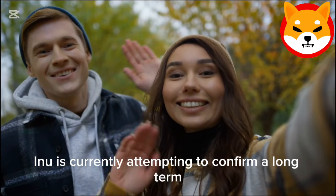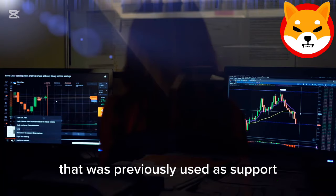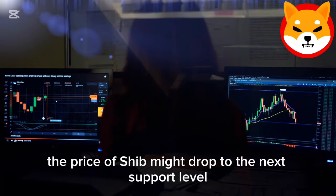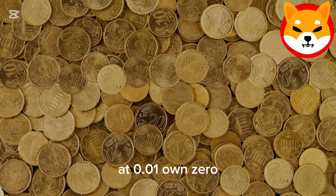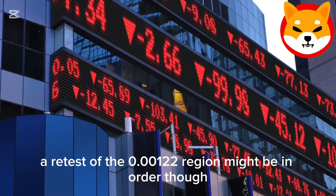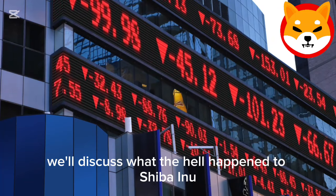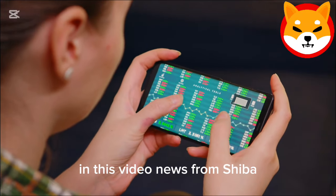The price of Shiba Inu is currently attempting to confirm a long-term declining resistance line that was previously used as support. The price of Shib might drop to the next support level at 0.0100 if it doesn't work. A retest of the 0.00122 region might be in order though, if it bounces. We'll discuss what the hell happened to Shiba Inu in this video.